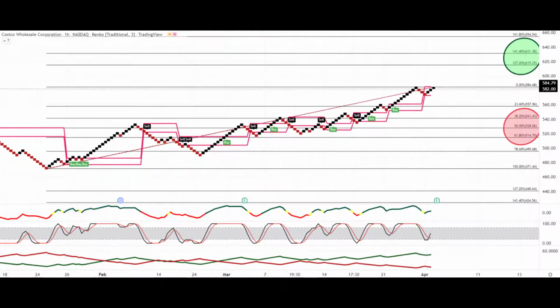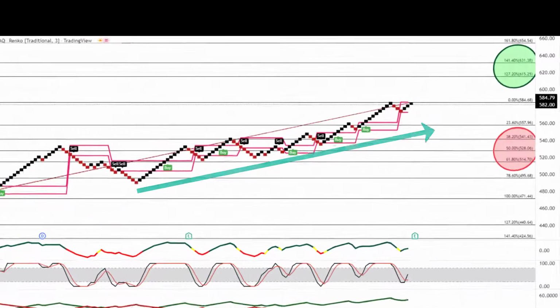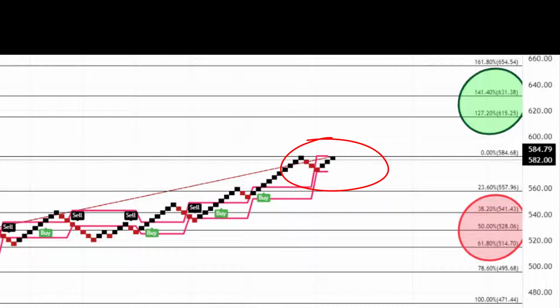So for the Renko chart, I've used the $3 block size, give me some short-term price action, and all our signals are bullish. The trend is up. In terms of the 2 pink line box breakout setup, we're neutral there at the moment, but you know, just teasing the highs there for an upward move.